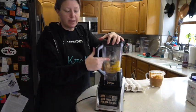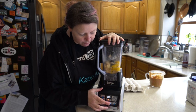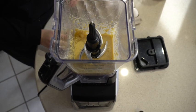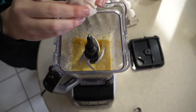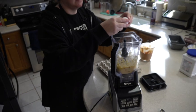All right, we got our 4 eggs. We're going to put it on high for just a few seconds so all these eggs can get incorporated. Now we've got those eggs incorporated. Next up, we're going to put in 3 more eggs per loaf to give you the total of 5 per loaf. Again, since I'm making 2 loaves, I'm putting in 6 eggs.